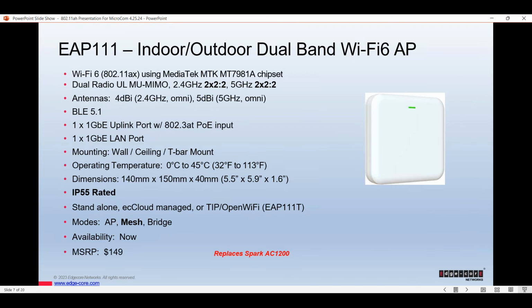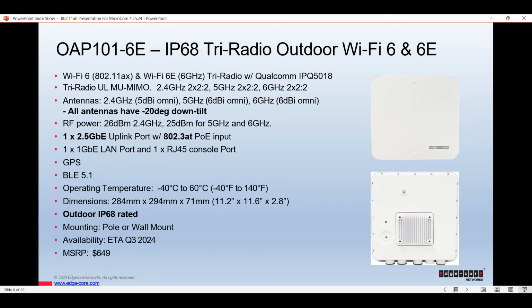Now I'm quickly going over these. The AP111 is now available, MSRP $149. It replaces the Spark AC1200. It's an indoor-outdoor Wi-Fi 6 AP that's IP55 rated. There's an OAP101 6E. This one is unfortunately delayed. Its ETA is now Q3 of 2024. It's an IP68 Wi-Fi 6E, 2.4, 5, and 6 gigahertz outdoor AP.